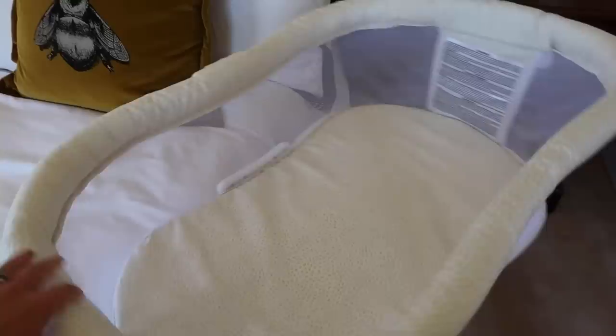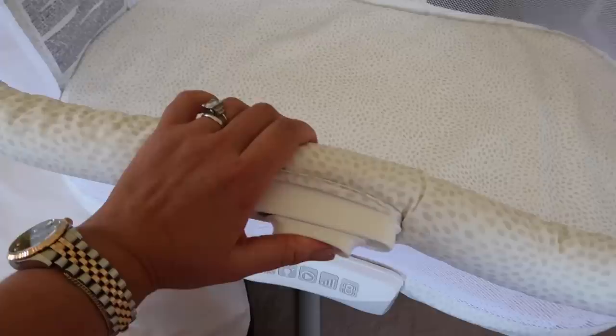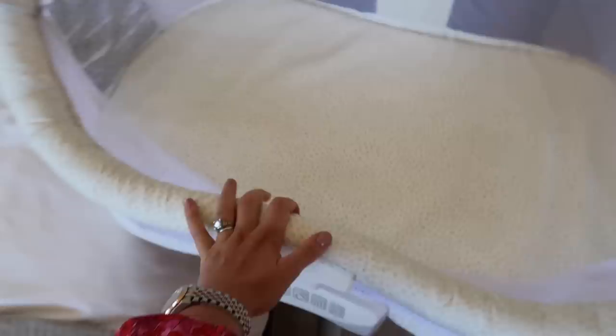Anyway, I actually ended up buying the Halo bassinet, which is the one that swivels. It's almost like it swivels like an office chair over your bed. It comes round and then you can move it out the way. It's got a mesh side that comes down. And to me, I just think this is going to be really good because I'm having a C-section with this baby as well, as I did with River.